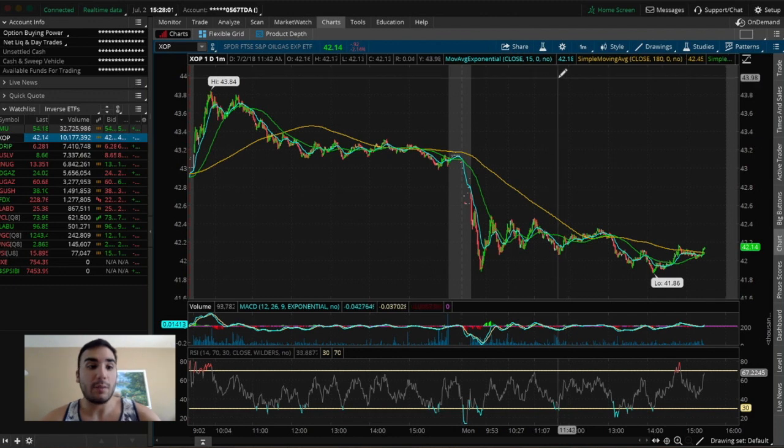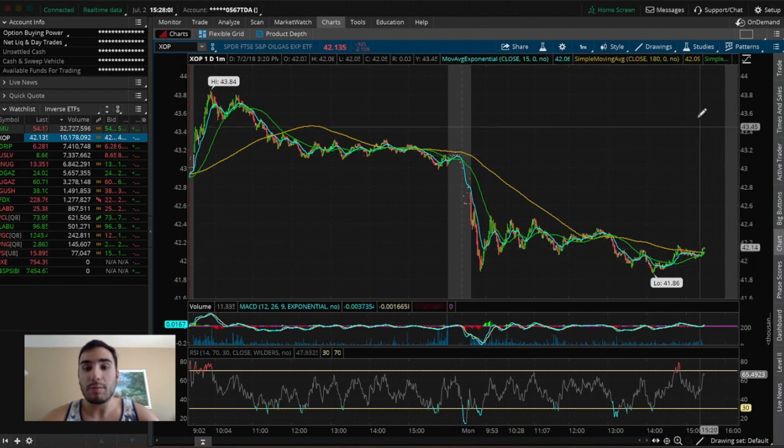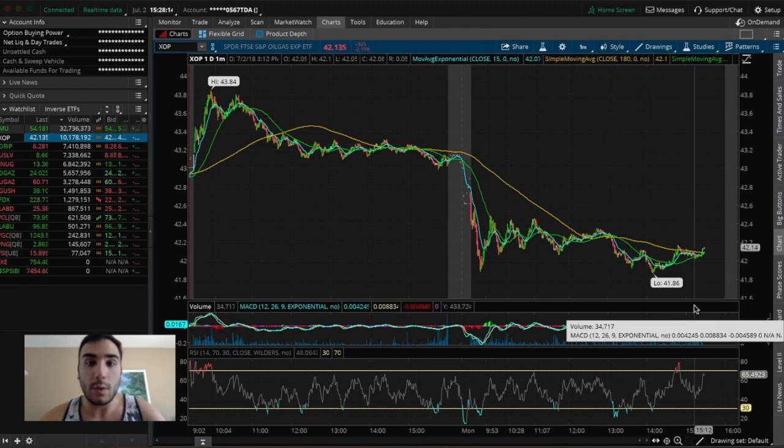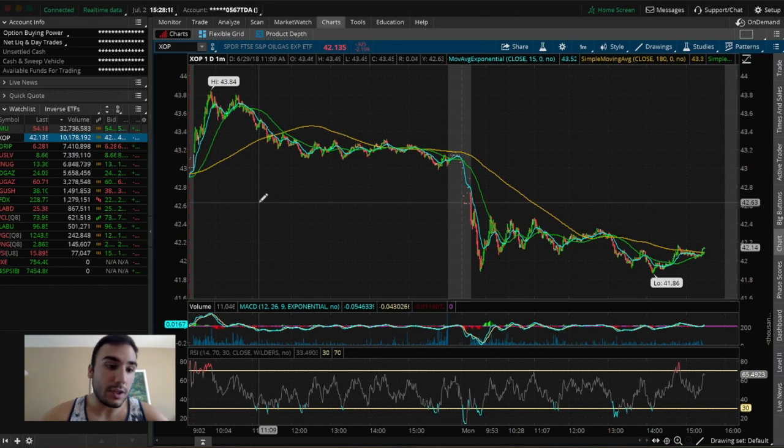So what we're going to be looking at in particular with Gush, and pretty much how Gush moves, for those of you guys that don't know, whenever XOP is going up in price, that's when Gush is going up in price as well. But whenever XOP is going down in price, DRIP is going up in price, right? And we're going to be playing Gush for the rest of this week.